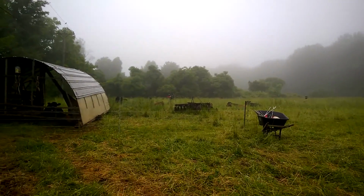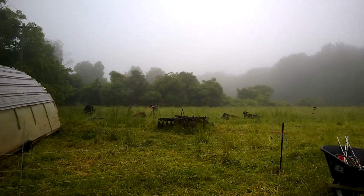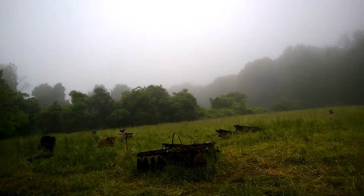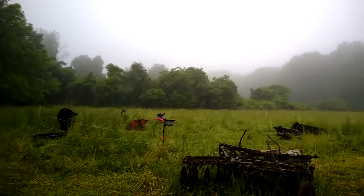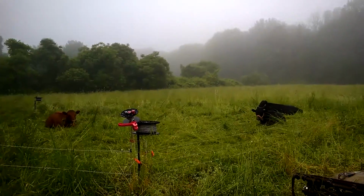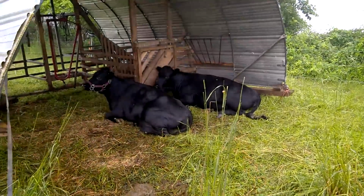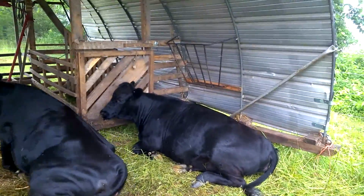It seems like everybody's still sleeping. I like to get out early because there are less flies this early, so the cows are not even up yet. They're just lounging. Hey guys, here they are, just hanging out. And this is Jasmine in here, and Oshi.